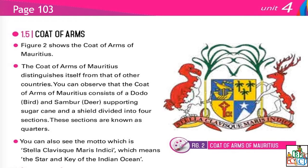You have a shield divided into four quarters. In the first one, you have a ship. You have three palm trees. You have a key. And the fourth one is a star. And below, what is written? Stella Clavis Maris Indici. You can also see the motto, which means the star and key of the Indian Ocean.